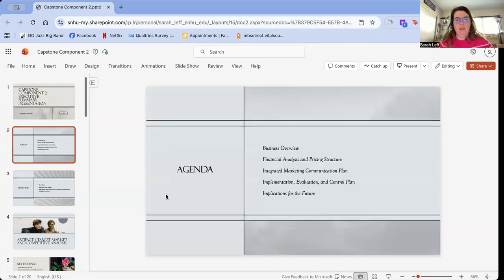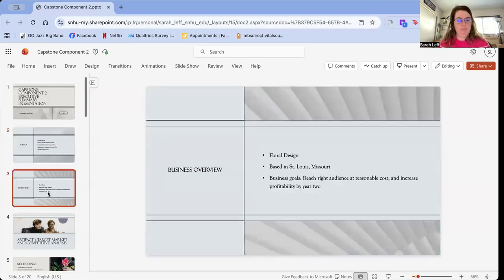Delights. What I'm going to be going over today is a business overview, a financial analysis and pricing structure, integrated marketing communication plan, implementation, evaluation, and control plan, and implications for the future and a reflection.